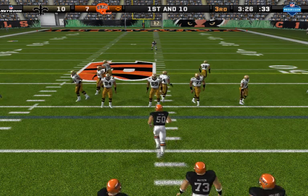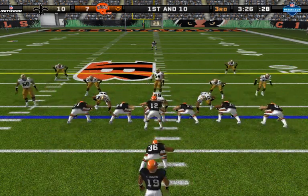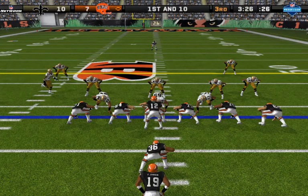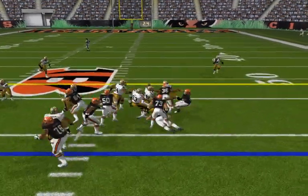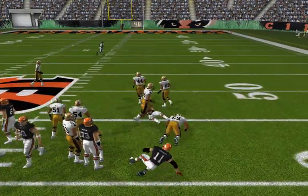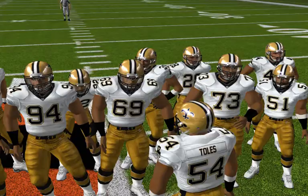Watch the snap down. Cook sends a man in motion. Poach left, poach left. Number 69 is there on the stop at the 45-yard line. 6-yard gain.